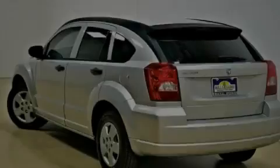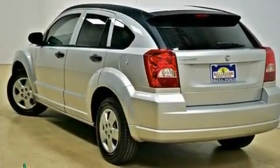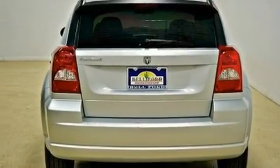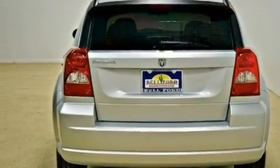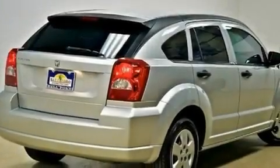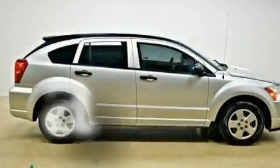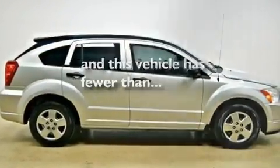Its top features include solar control glass, heater vents for rear-seated passengers, a rear window defroster, a CD player, a rear spoiler, a Sentry key theft deterrent system, a low tire pressure indicator, side curtain airbags, a rear window wiper, and this vehicle has fewer than 68,000 miles on the odometer.